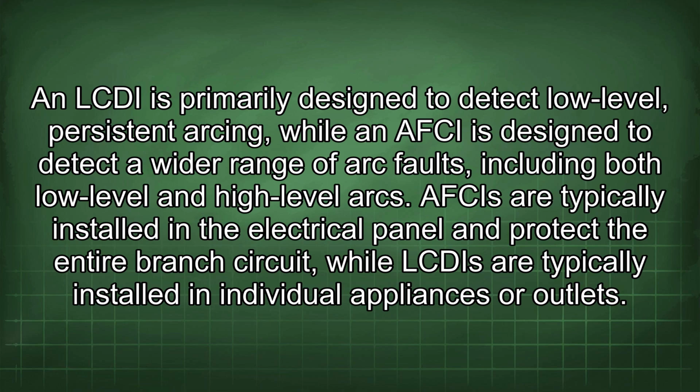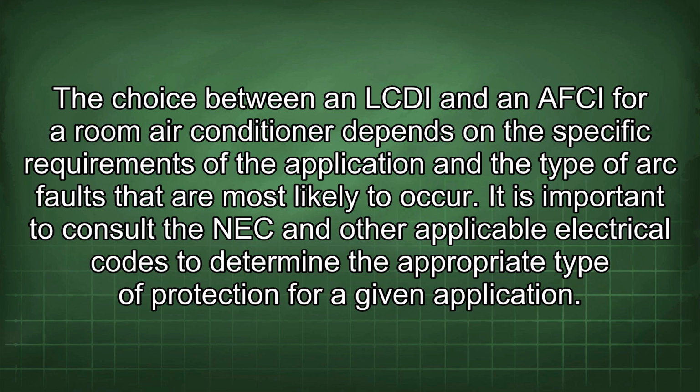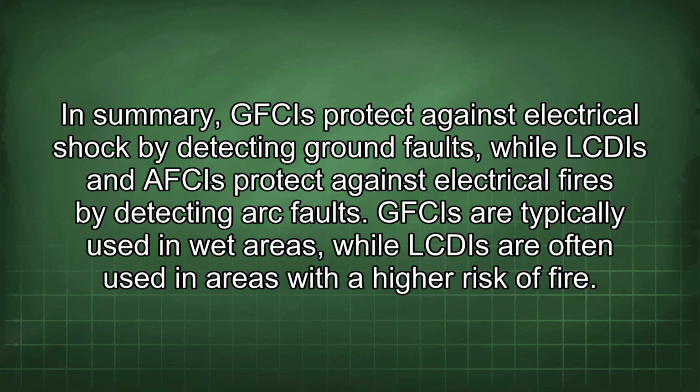FSIs are typically installed in the electrical panel and protect the entire branch circuit, while LCDIs are typically installed in individual appliances or outlets. The choice between an LCDI and an FSI for a room air conditioner depends on the specific requirements of the application and the type of arc faults that are most likely to occur. It is important to consult the NEC and other applicable electrical codes to determine the appropriate type of protection for a given application. In summary, GFCIs protect against electrical shock by detecting ground faults, while LCDIs and FSIs protect against electrical fires by detecting arc faults.